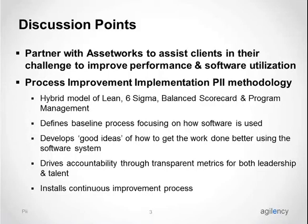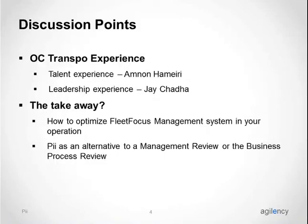The byproduct of the whole methodology is that it drives accountability through understanding what the process is, as well as transparent measures, so that we can help everybody be on the same team relative to how we're doing the work. And it installs a continuous improvement process. So we're also going to have OC Transpo discuss their experience. So Amnon and Jay, would you like to pipe in for just a couple seconds here?